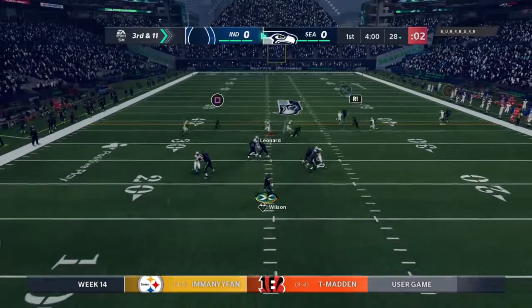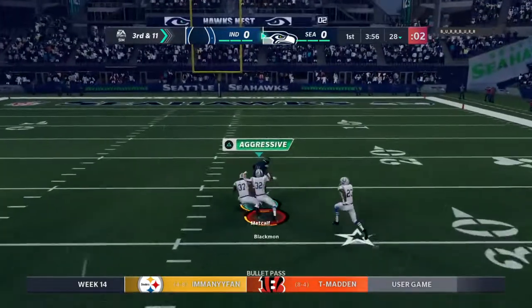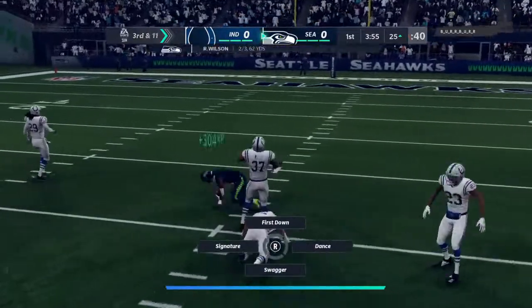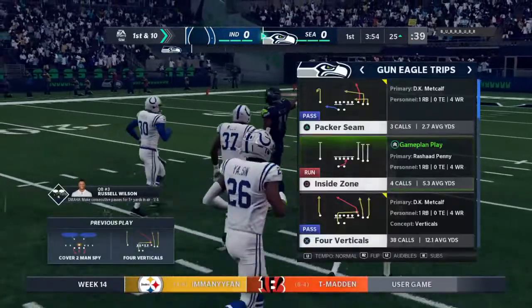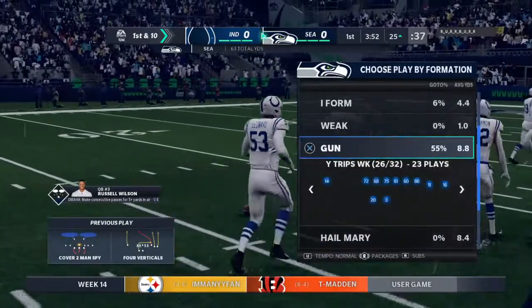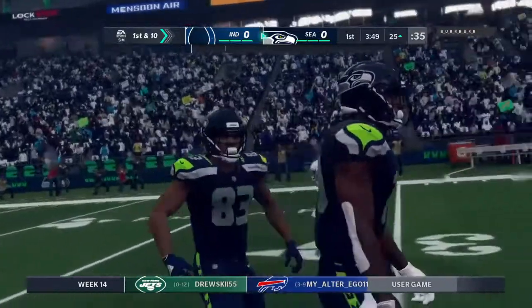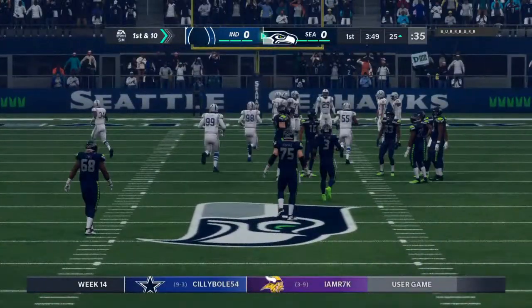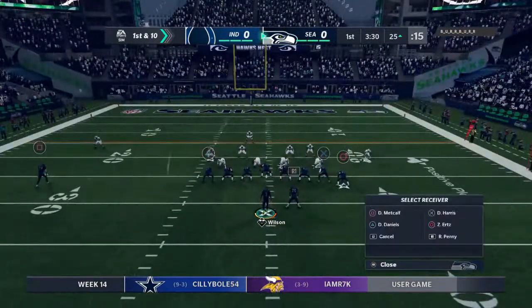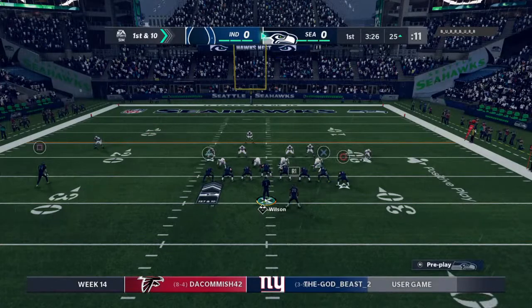On 3rd down, Wilson. Going for Metcalf on the deep ball. And that's caught inside the 30. And he is going to have a Seahawks first down as they're able to get the 3rd down conversion. It's a big play on 3rd down for the Seahawks. 48 yards. Now from Colts territory, here's a 1st and 10 at the 25-yard line.